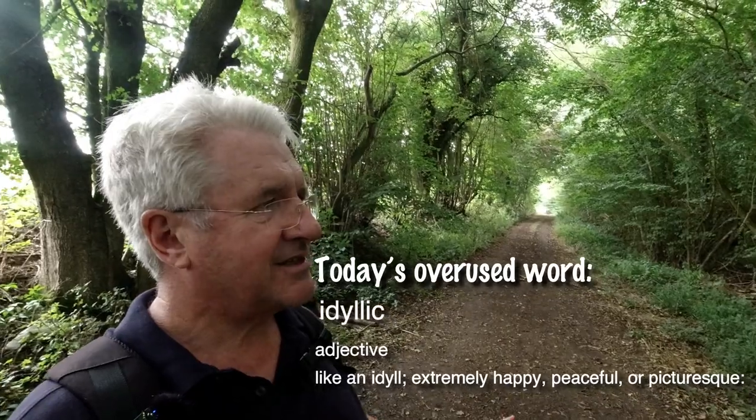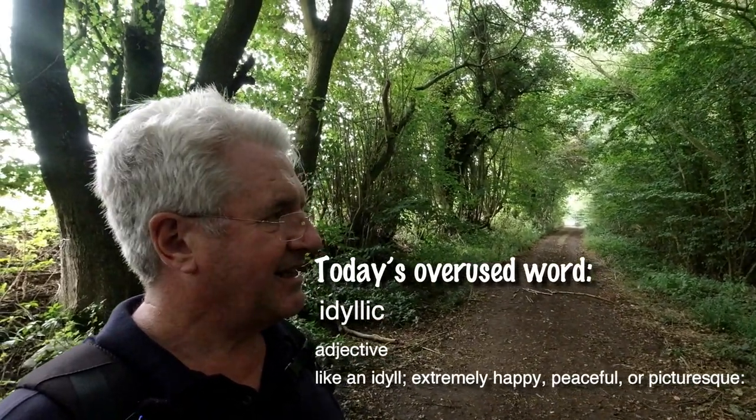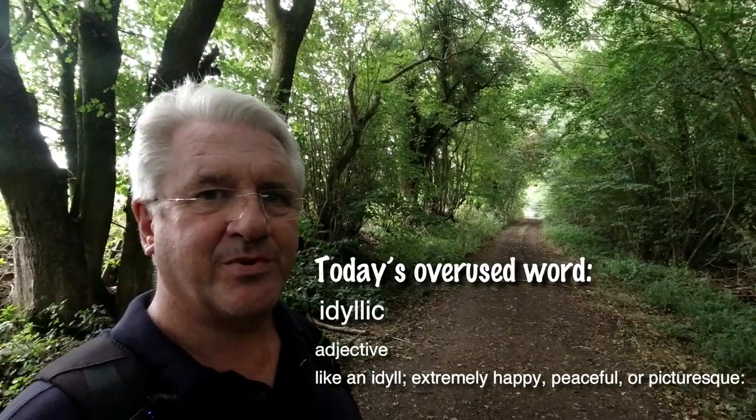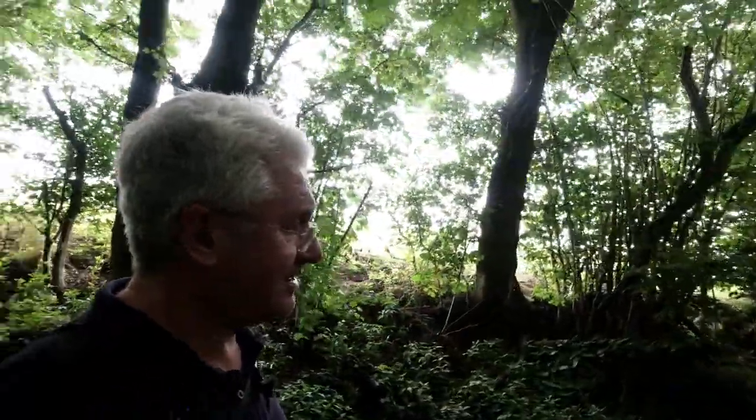And this bit of the walk here is absolutely idyllic. Just the canopy over Gypsy Lane. Sounds of birds and possibly other wildlife in the woodland. Marvellous, marvellous.